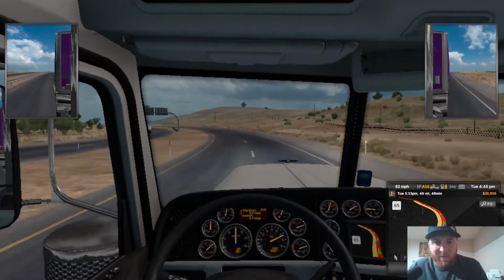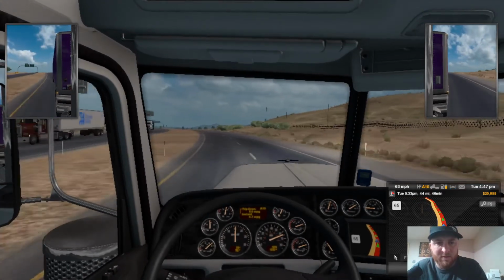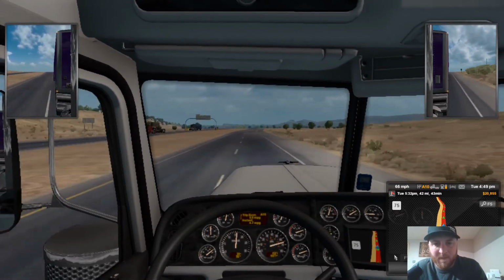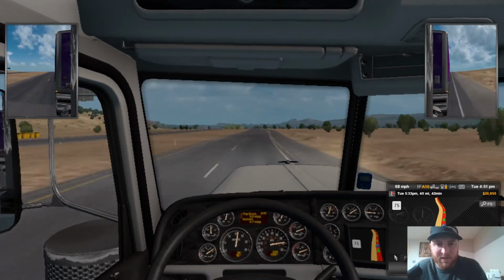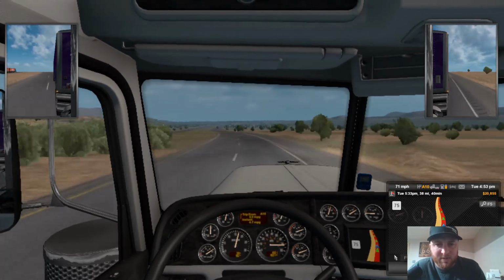Alright, about 45 miles left to go here. Speed limit's back up to 65. We're hogging all lanes here. Now we're back up to 75. Hogging all the lanes there. Try not to get off the gas because this thing takes so long to get up to top speed.